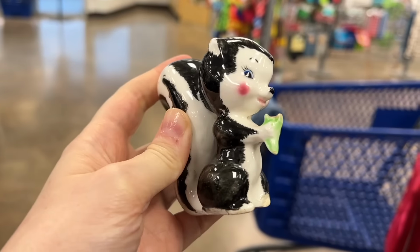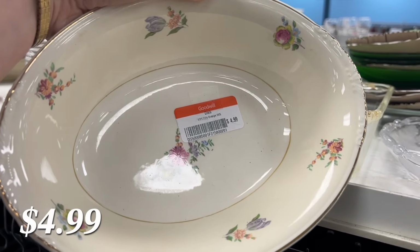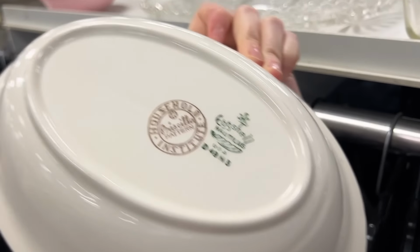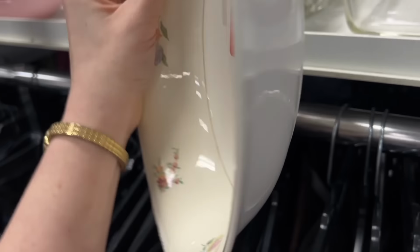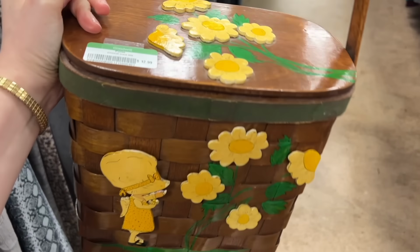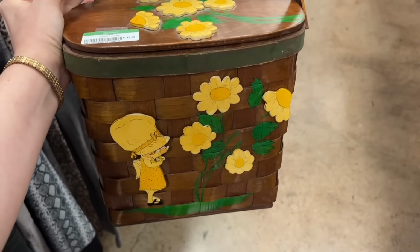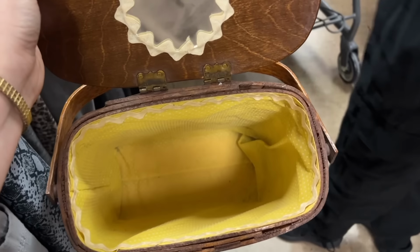Alright, so again, I'm at a nearby Goodwill before we head over to the bins. Now I wanted to show y'all this. Look at this adorable little basket coming up. My mom says it's a Holly Hobby. I don't know anything about her, but this is so cute. They had $13 on it, but I really hope a collector grabbed it.